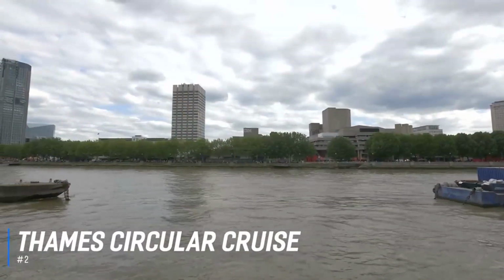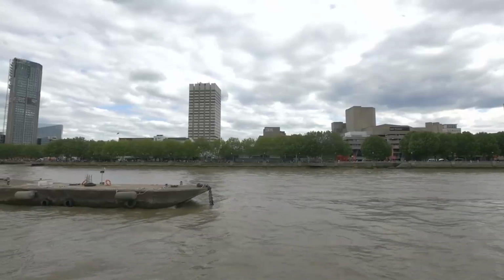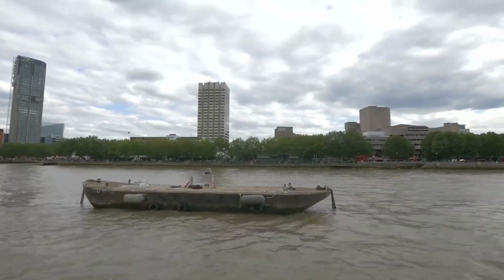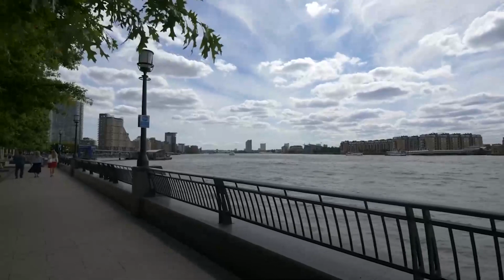At number 2 is the Thames Circular Cruise. The best way to see the British capital is by boat, and London's River Thames winds its way through the city past some of the city's national treasures. Guests can see landmarks close to the departure point at Westminster Pier, like Westminster Abbey, the Cabinet War Rooms, the London Eye, the London Aquarium, the London Dungeon, and more.